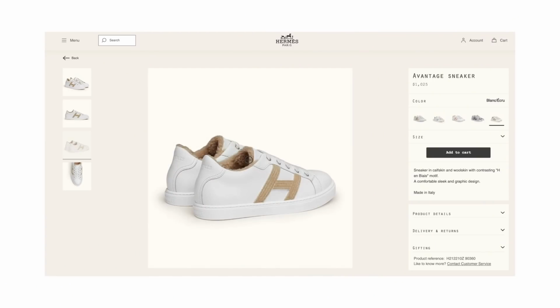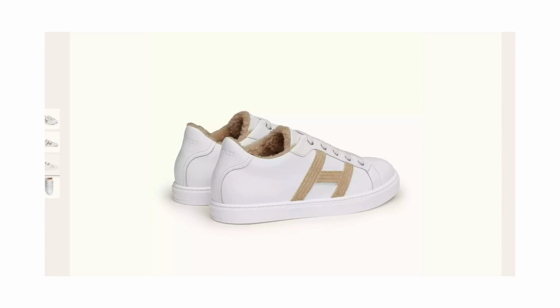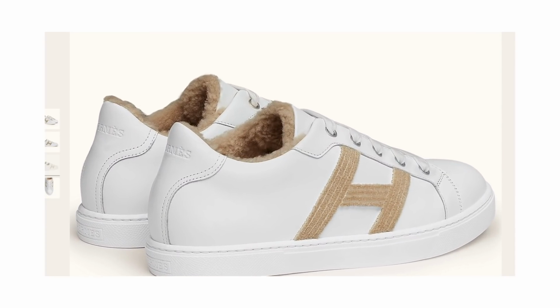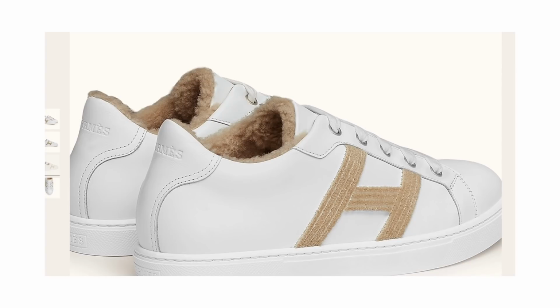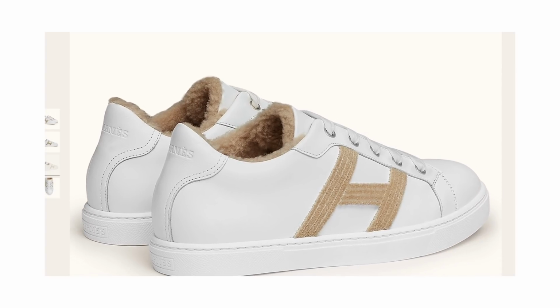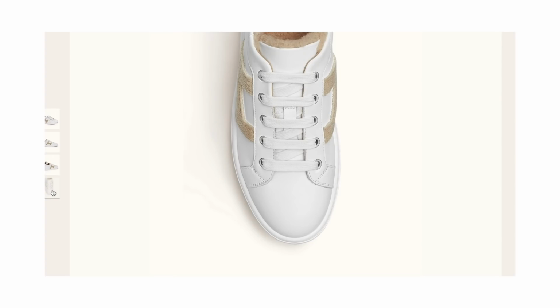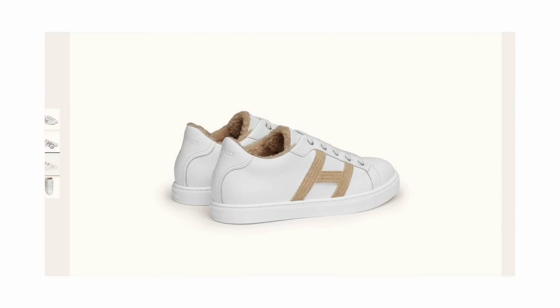At the moment they're only available for women, and I don't know if they'll ever launch them for men, but if they do, you know I'm going to be first in line to pick them up. But if you can fit into women's sizing, those are an option for you right now, and they're really quite season appropriate too, so I would highly suggest that you look into the Avantage sneakers.